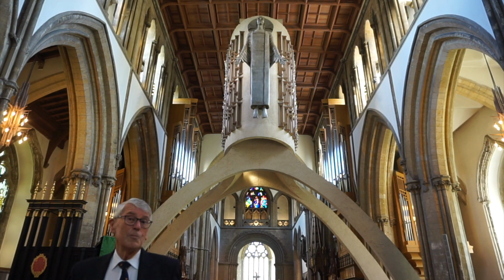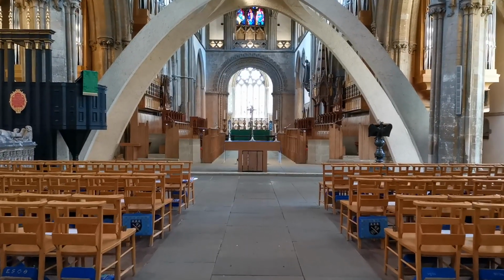The statue is in fact made of unpolished aluminium. It's 16 feet high, twice life-size, but only weighs 700 weight. It is considered to be the major work of art in Llandaff Cathedral.